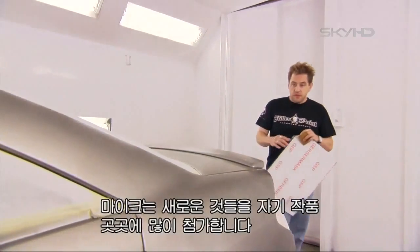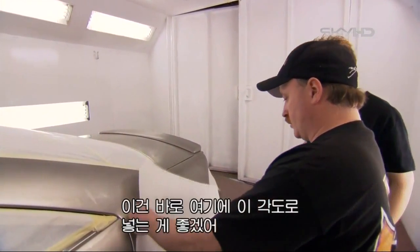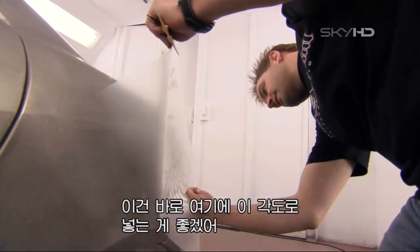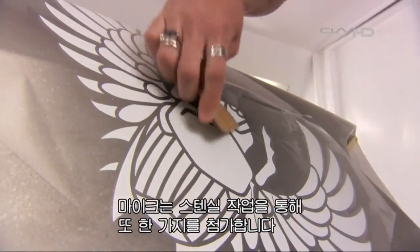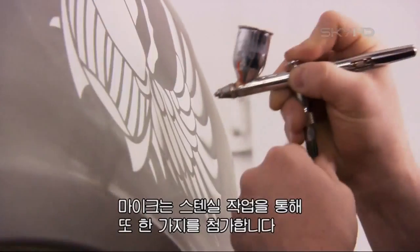He puts a lot of work into every area, with new areas yet to be started. I just kind of want it probably right about there at that angle. With more stencil work on the ride, Mike will now confront yet another creature here on the G6.